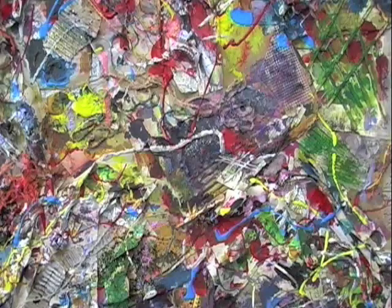Great. I like the texture and I like the colours as well. I think it all blends in nicely together. Yeah, I really like it.